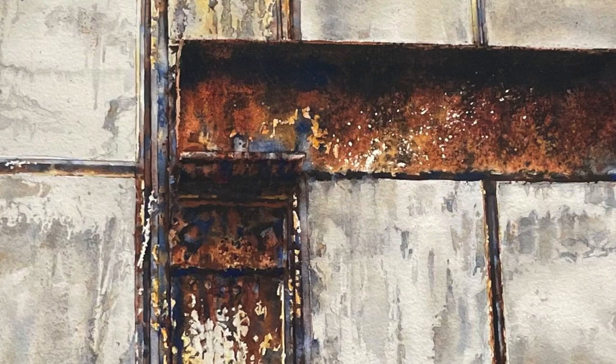If you're going to do rust, do blue. Get some blue in there. It makes your rust pop. But I love it.